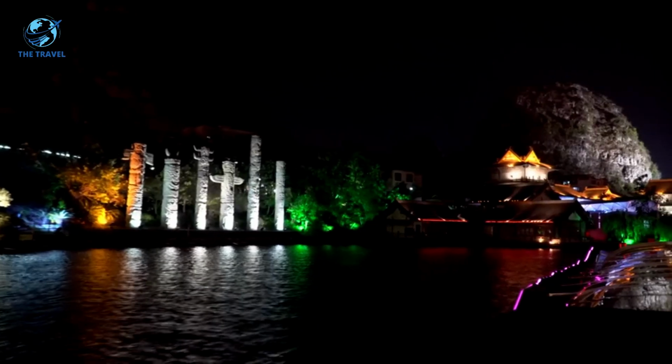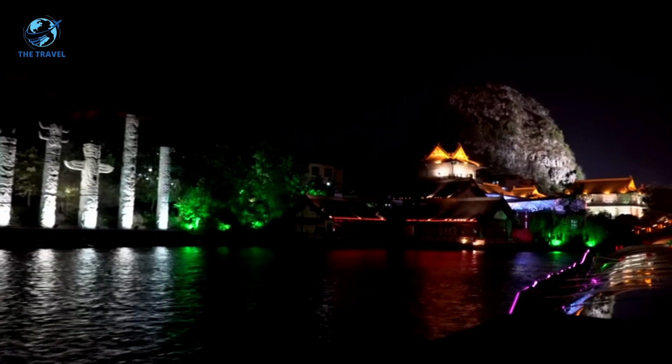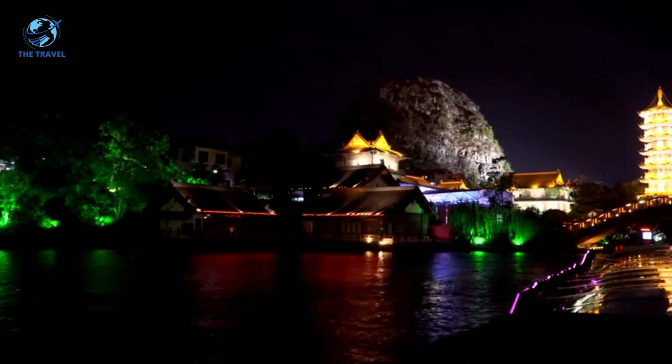33. Cultural experience at the Bled Festival of Lights. Held every year, the Bled Festival of Lights is a magical event where thousands of candles and lanterns are set afloat on the lake, illuminating the water.